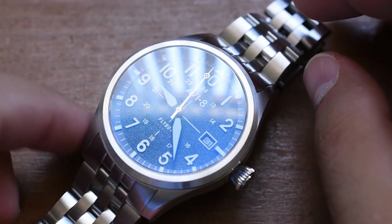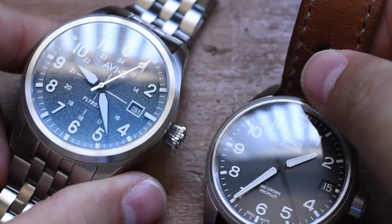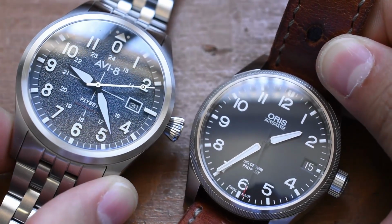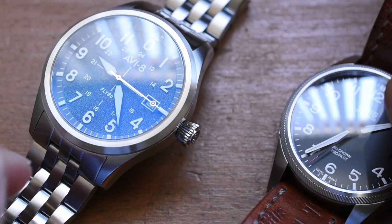Let me put my Big Crown Pro Pilot, let me take it off my wrist real quick. Let's put this next to each other and see. You know what? The AVI-8 does look bigger than my Oris Big Crown Pro Pilot. Let's resize the bracelet on this thing, put it on the wrist, and see how it feels.